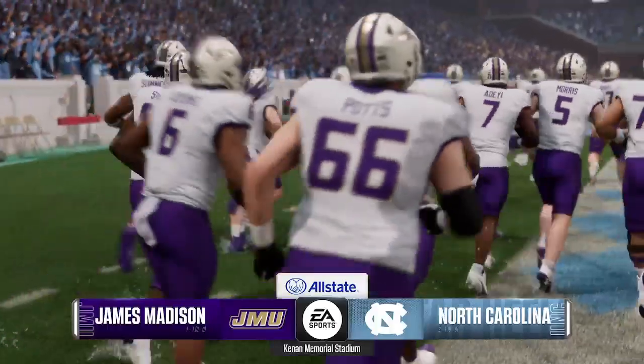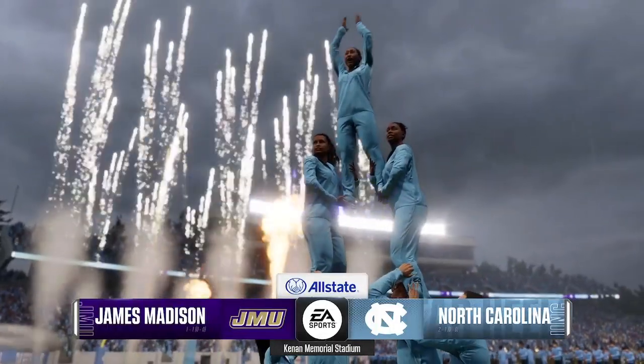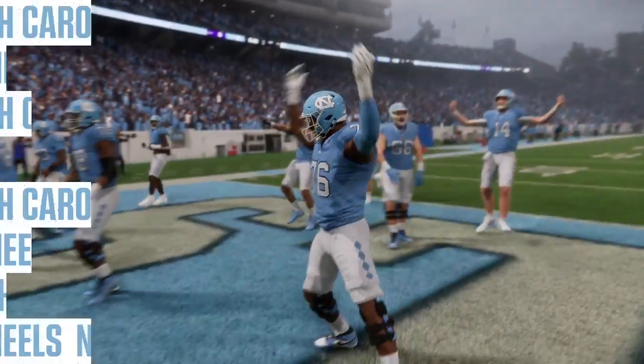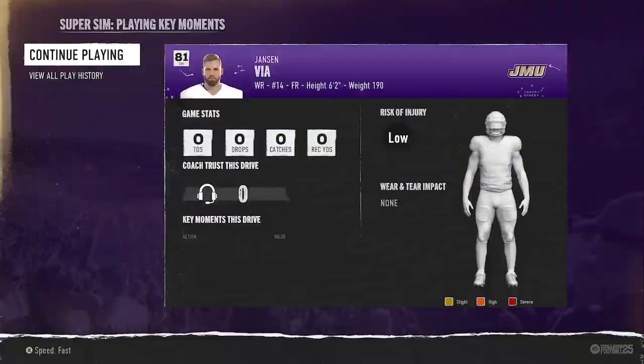As we'll see a team coming off a crucial bye week, the James Madison Dukes, taking on a team from the ACC, the North.